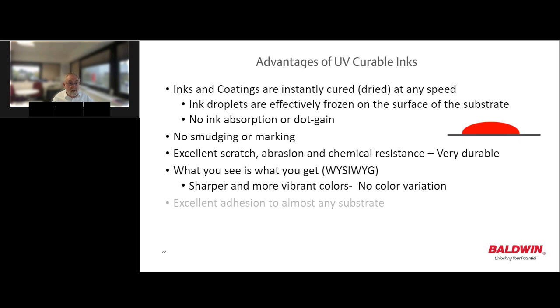Another real big benefit to UV curable inks is excellent adhesion to almost any substrate. That can be paper, board, plastic, or whatever it needs to be. The only thing I would say is that if you're dealing with some plastic substrates, you just need to be a little bit careful about the surface tension of the material. But on the whole, the adhesion is absolutely superb, and sometimes it's very difficult to actually remove it.